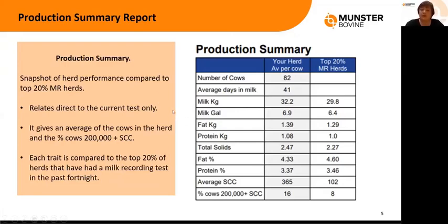The other thing that we've done is we've calculated the percentage of your cows that have a cell count greater than 200,000. And we also show you where you stand versus the top 20% of herds that have been milk recorded in the last fortnight on cell count.